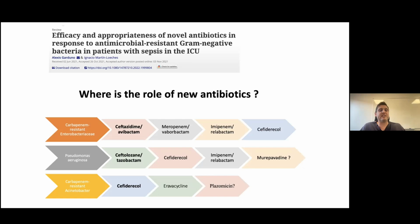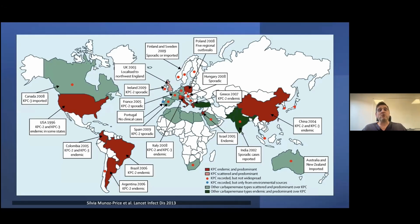we can consider these 3 major groups: carbapenem-resistant Enterobacteriaceae, where I consider that probably the first choice would be the use of ceftazidime-avibactam. For Pseudomonas aeruginosa, probably the first choice could be ceftolozane-tazobactam. And for carbapenem-resistant Acinetobacter, probably the first choice could be ceftriaxone. However, things are not that simple.